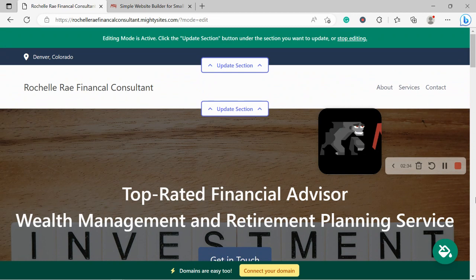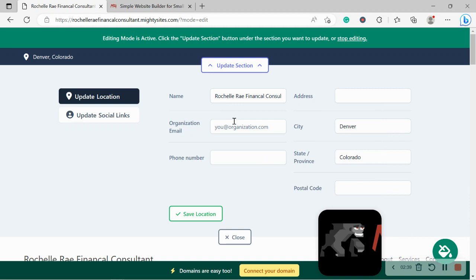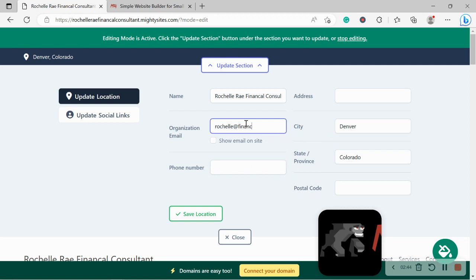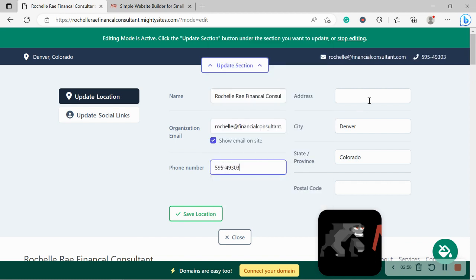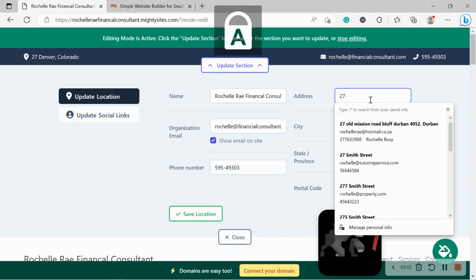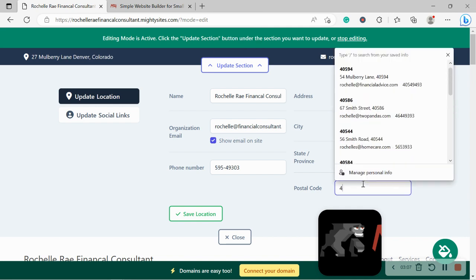So let's get cracking. The first thing I'm going to do is click on update section at the top and go ahead and put in my company email address. I want to make sure this box is ticked so my email address is displayed on my website. Let's go ahead and put in our phone number and our address. Awesome. I'm going to go ahead and put in my street address now, if I have one that is, as well as my postal code.